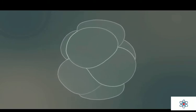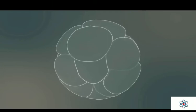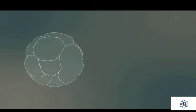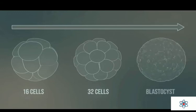2 cells, then 4, then 8. At a 16-cell to 32-cell stage embryo, we speak of a morula, since the shape resembles a mulberry. The cells are still enclosed by the zona pellucida. Thus, after each cell division, whilst the number of cells increases, the size of each cell diminishes. Finally, the blastocyst is formed.